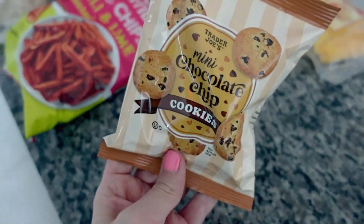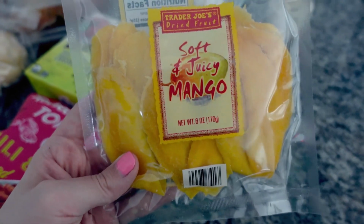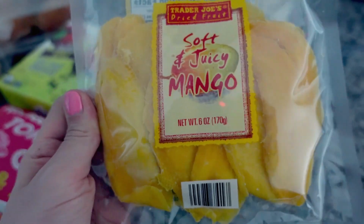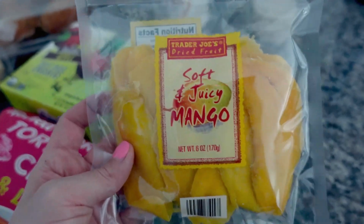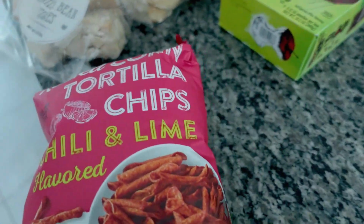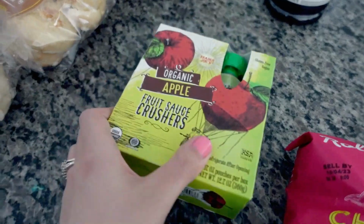Someone grabbed a bag of little cookies. We got 3 bags of these mango. They are so good. Mango, oh, there is sugar. That's why they're so good. I thought these ones didn't have sugar. The ones from Costco don't have sugar, but these ones are good because there's added sugar. So definitely more of a treat. These tortilla, chili, and lime chips, some applesauce.